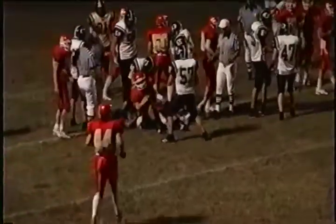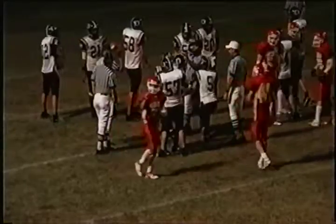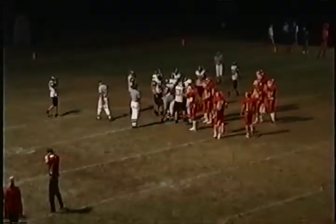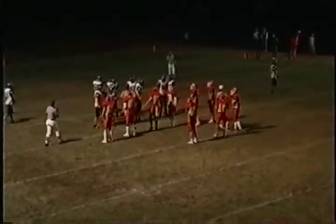Ludwig the ball carrier. Initial contact made by number 47, Michael Coon. Hale finishes him off. There's a loss of about 4 on the play. Football will be spotted right at the 20-yard line. It'll be second down and 14.